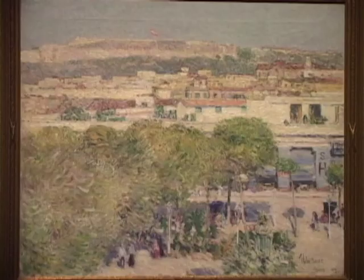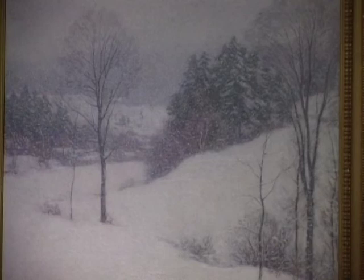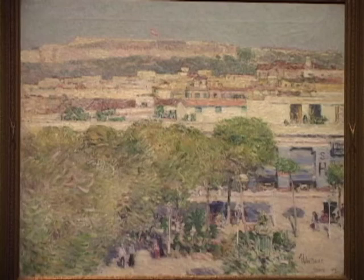Like Robinson and Metcalf, Childe Hassam is one of the New England artists who went to Europe, was influenced by contemporary French Impressionism. This painting was painted in Havana, Cuba, the day before Cuba established independence from Spain. Looking out of his hotel room over the hot, dusty square, we can feel the heat rise. The contrast with Metcalf's White Veil is striking. The one cold New England winter, this hot Havana summer, the sun almost at its peak. Notice there's almost no shadows.